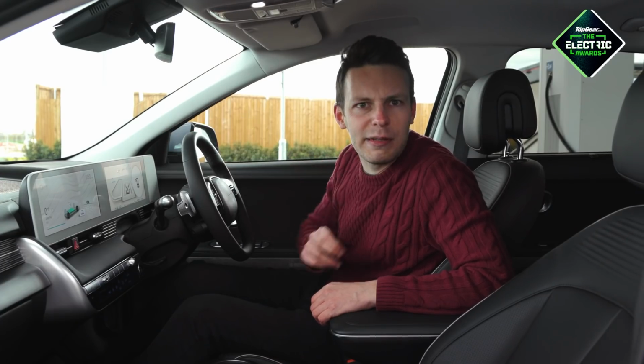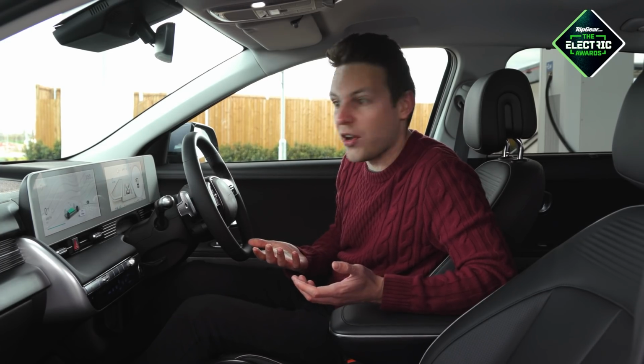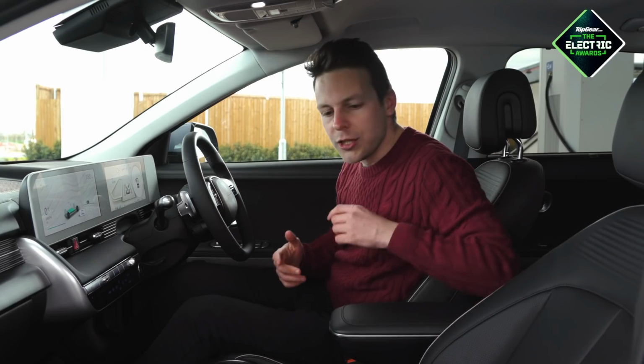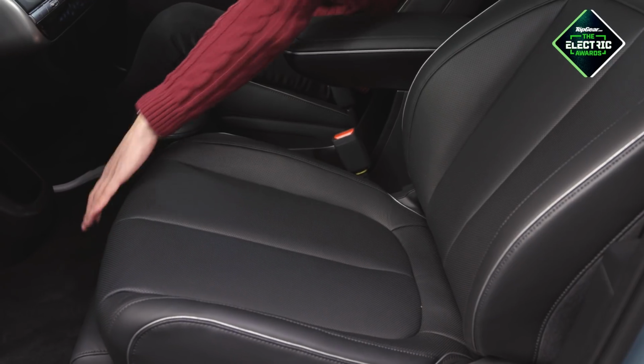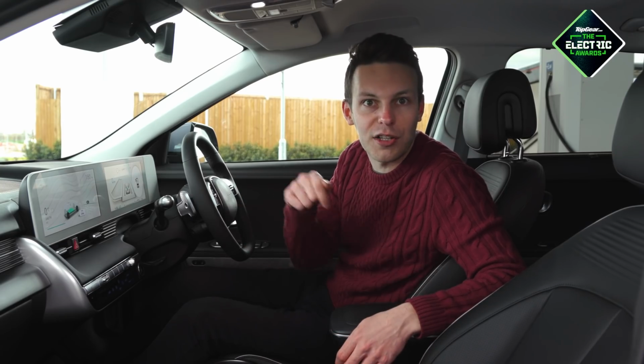Now, instead of continuing to pretend it's the 1980s inside the Ioniq 5, Hyundai's just gone ahead and built, well, your lounge. These seats have a built-in footrest and they can recline flat like a bed so you can have a nap while the car's recharging.